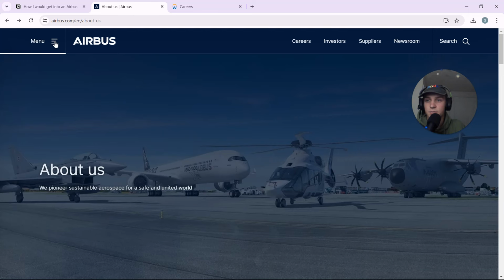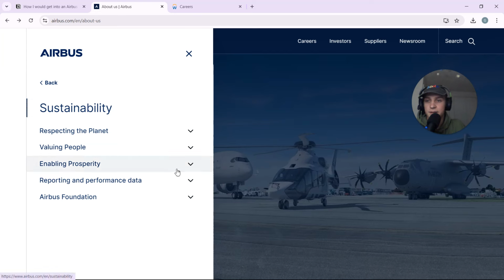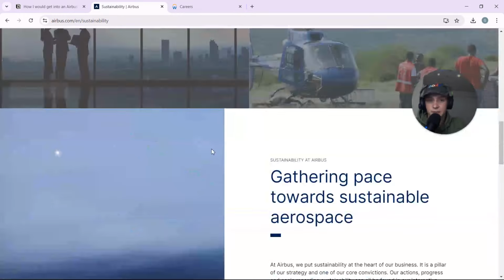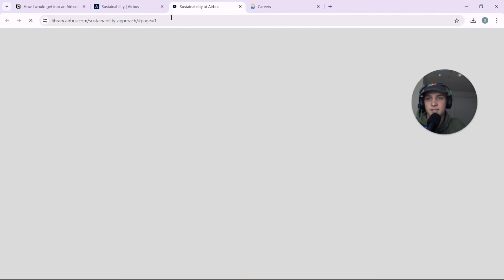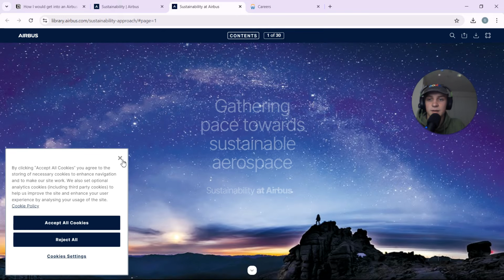So if you come to this website here, as I said, really well laid out. Here are the 3 sort of things here: innovation, sustainability, and safety. So if we come to sustainability here, the most important document you can find on sustainability is, let me see if I can find it, this bit here. So explore now. It's like an interactive sustainability booklet. That's what they call it. There is so much information in this booklet, it's ridiculous.